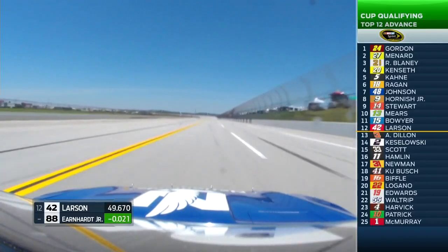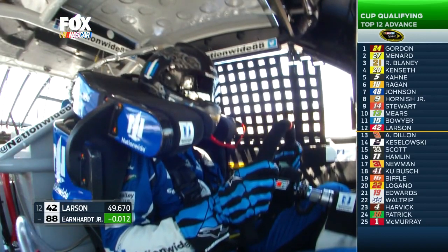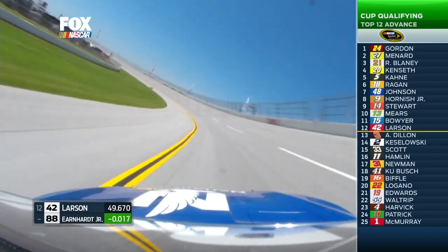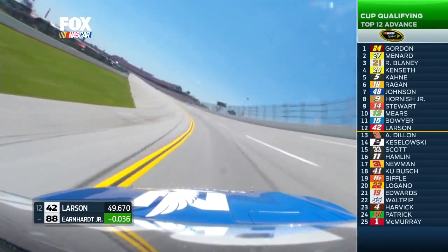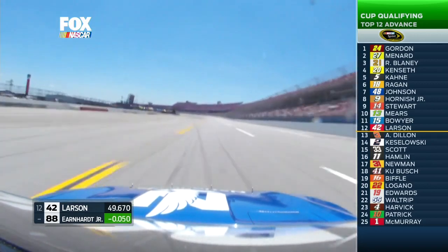Dale Earnhardt Jr. in the Nationwide Chevrolet for Rick Hendrick Motorsports. He's led laps in 27 of his 30 races here at Talladega. Had fun this morning. We sat down for a little while and chatted. Be in the show tomorrow. Just the guy's got so much depth. Thinks about things that I never thought of.